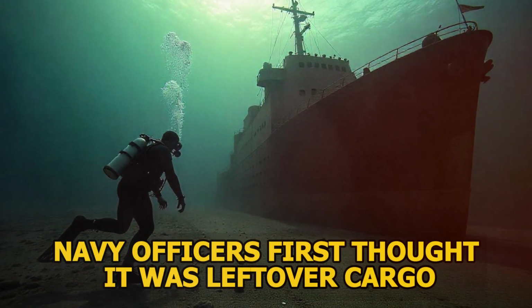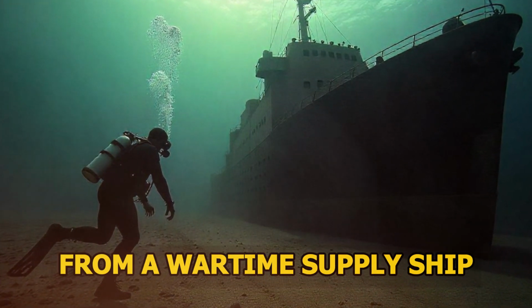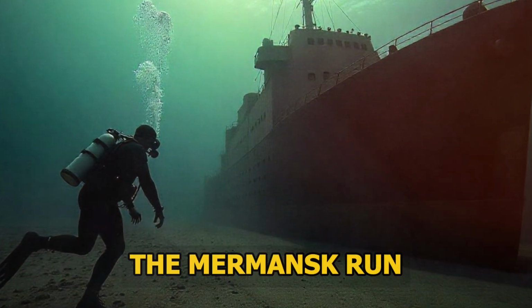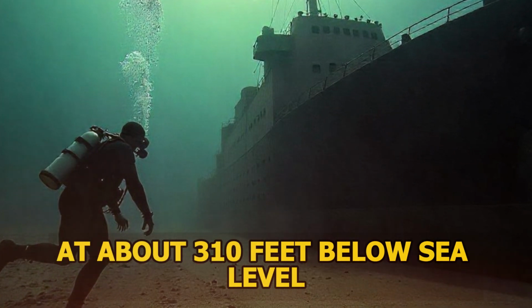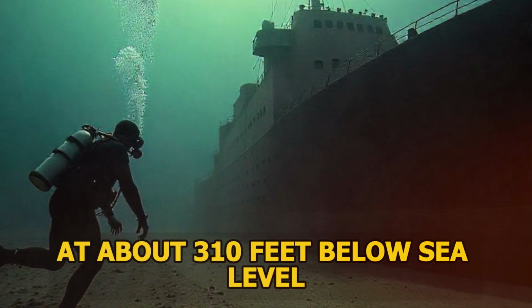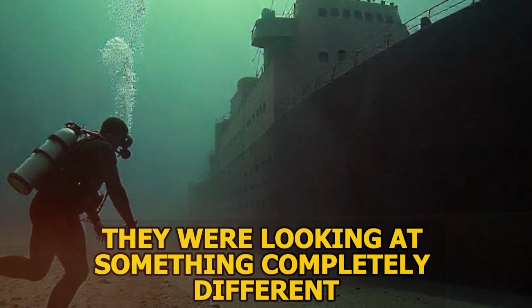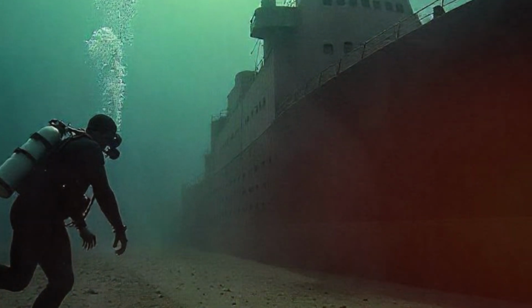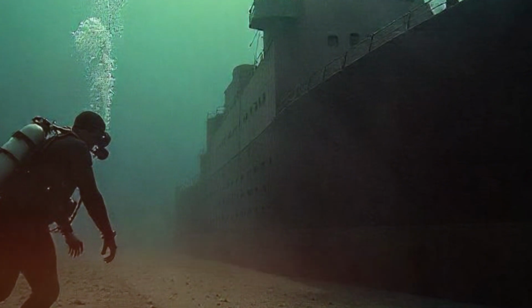Navy officers first thought it was leftover cargo from a wartime supply ship, perhaps one of the many Liberty ships that braved the Murmansk run. But as divers went down into the freezing depths at about 310 feet below sea level, they realized they were looking at something completely different. Something whole. Something chilling. A sunken Liberty ship lay on its side, half buried in mud.